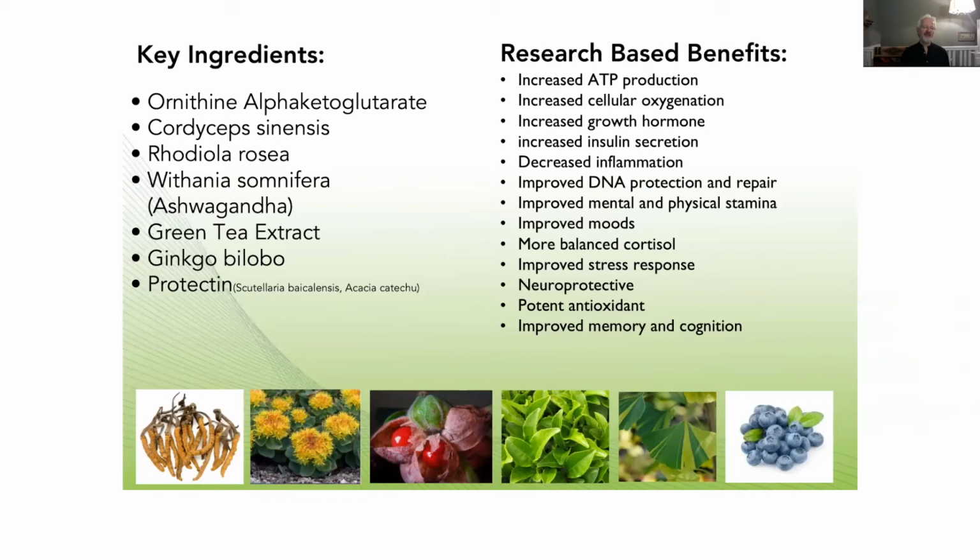Cordyceps sinensis is a wonderful mushroom extract. There's a picture of it down there on the bottom left. It actually grows out of the body of a species of caterpillar above the 14,000 foot level of the Himalayas. Very strange, yes, I know. But that fungus is now grown in organic rice grain media, where they standardize it for the active principles.